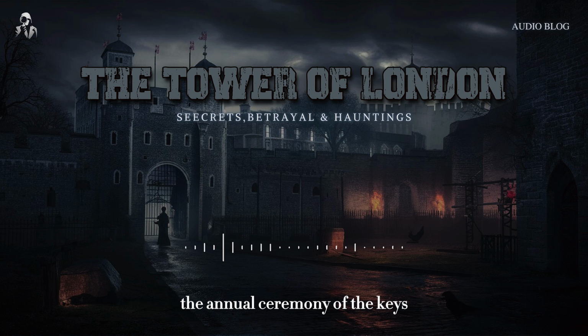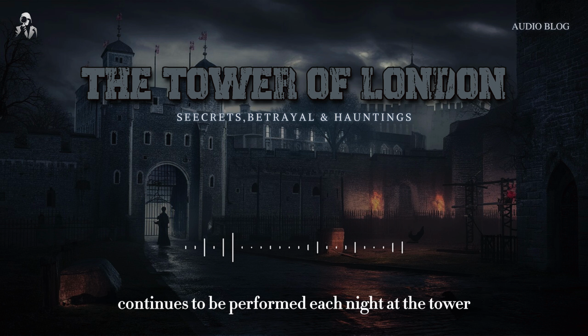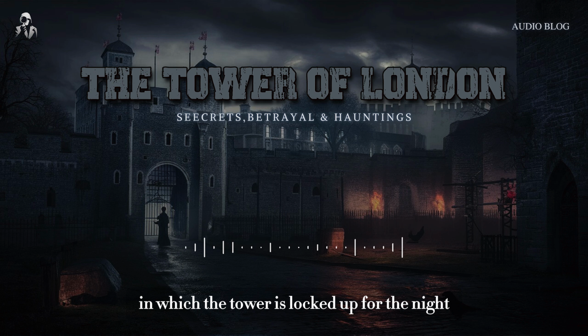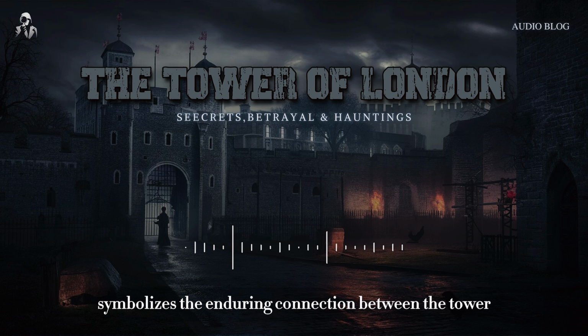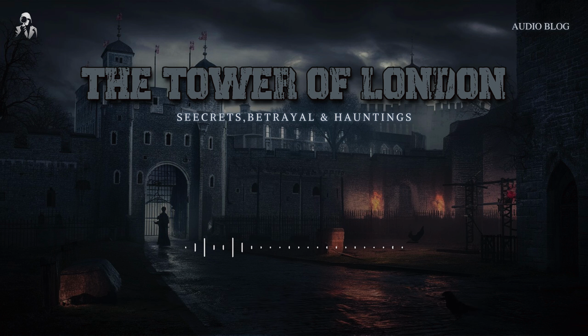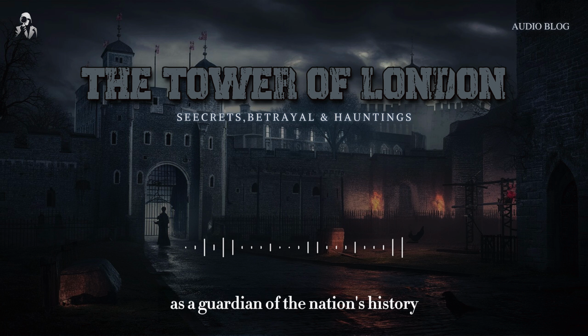The annual ceremony of the keys, a tradition that dates back over 700 years, continues to be performed each night at the tower. This ancient ritual, in which the tower is locked up for the night, symbolizes the enduring connection between the tower and the monarchy. It is a ceremony steeped in tradition, one that has remained unchanged despite the passage of time, reflecting the tower's role as a guardian of the nation's history.